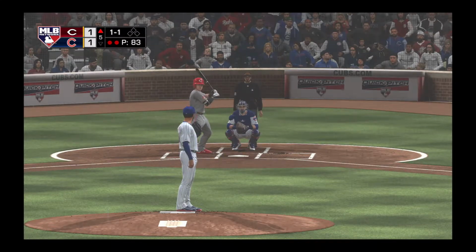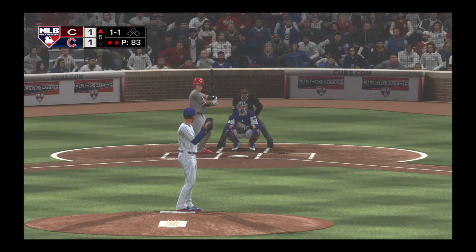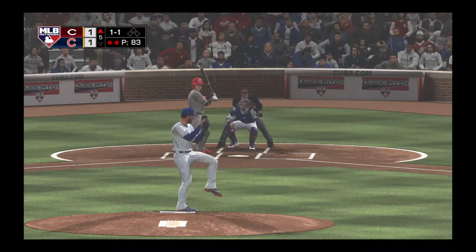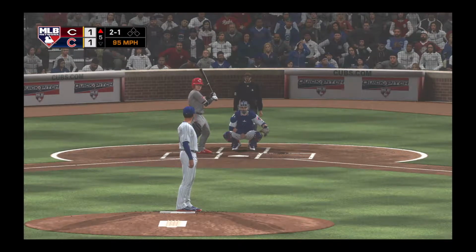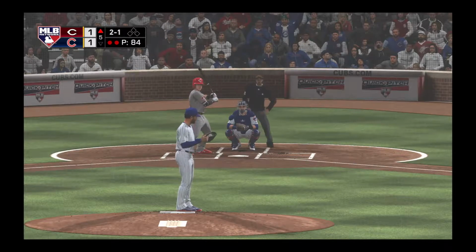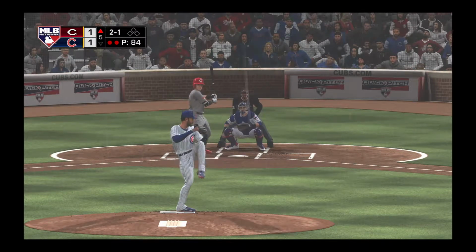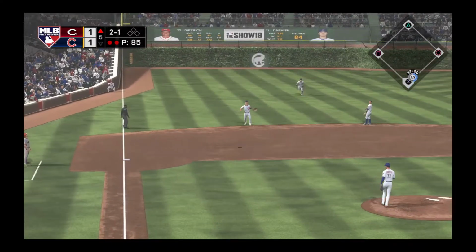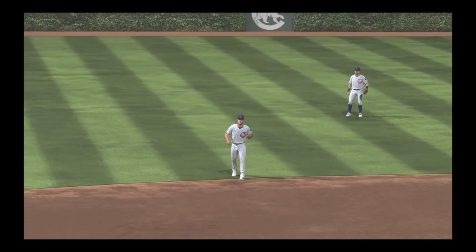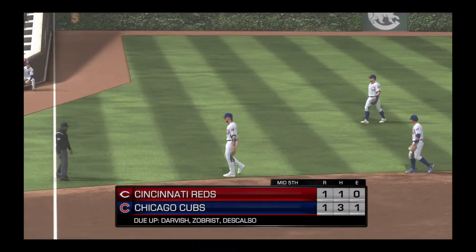One run, just one hit, and no errors in the game for Cincinnati thus far. Two balls, 1 strike. He's obviously been very impressive on the mound in this one, and I think the big reason why is his ability to stay out of the middle of the zone. That's kind of obvious, but it's clear to me that even when he misses his spots. And the third baseman is there to make the catch, and the inning is over.